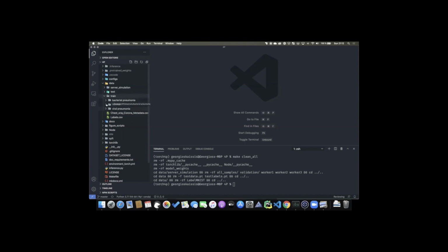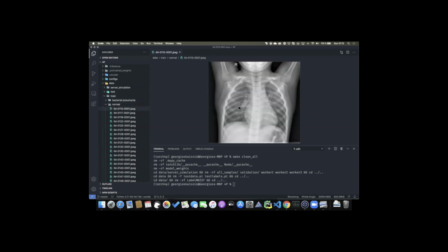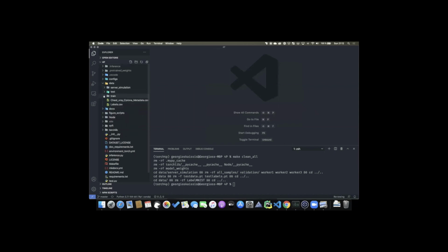And I'll show you maybe one of the chest X-rays. This is how they look. And there's 5,000 of them, and they're actually provided in the GitHub repository. So when you clone it, you have the data already there, and the whole library is prepared so you can use the data directly, and you can essentially swap out the data for your own data in this folder once you want to actually do some stuff of your own.